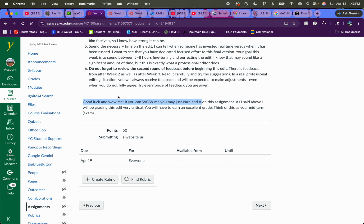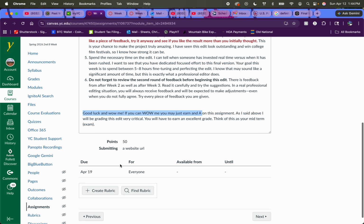I am going to be, as I said, very hypercritical of this edit because we have had 4 weeks of going through the process and making sure that we have done this properly. Okay? Let's move on to the next. That's enough of that assignment. It's worth 50 points. Normally it's worth 25, so it's double the points. It's worth 2 assignments. So again, wow me.